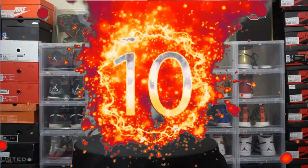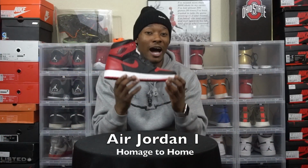At number 10, originally this shoe right here was hated when it first surfaced on the internet. I'm not gonna lie, I was one of the same people that was bashing this shoe, calling it trash. But over time, it kind of grew on me in a way. This is a shoe that one day you feel it and one day you don't. At least that's me. But that is the Jordan 1 Homage to Home.